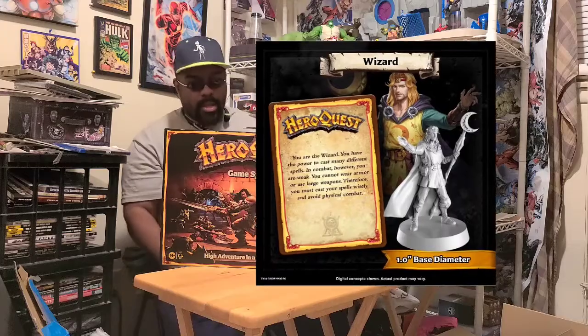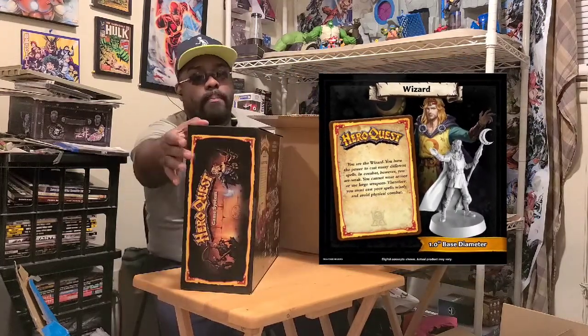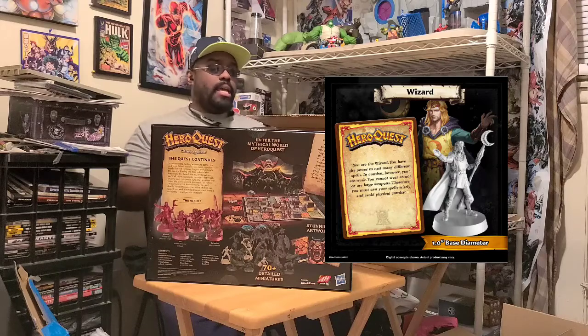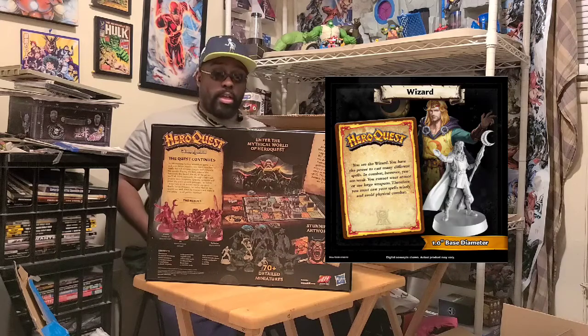Right there. And the other cool thing is, I'll let you see the back because that shows a lot. You can build the dungeon in different ways. So even with this stuff, each time you play, if you change it every time, it becomes something different every time. And that's actually a really cool thing about this game.